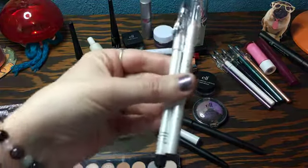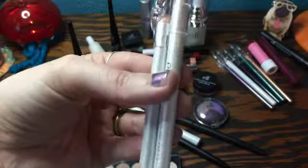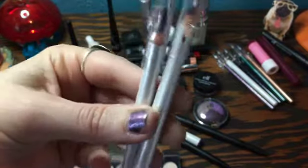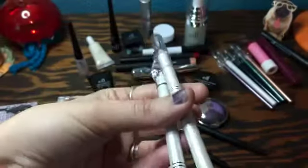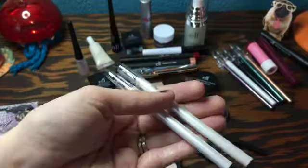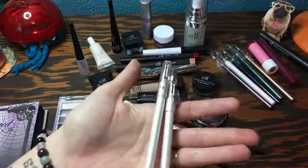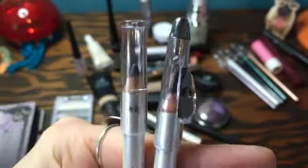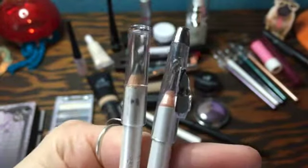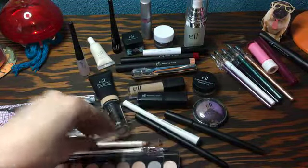Two other e.l.f. eyeliners that I have that I got in that recent haul. This one's a gray color. This one's a purple color. I really haven't used them yet, and I don't have high hopes because all of these were just too hard and not saturated enough, and I think that's gonna be mostly the same situation with these, although they're not as bad, but they're just not very saturated, not very great.